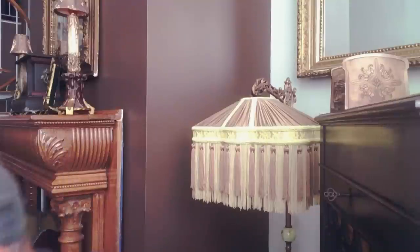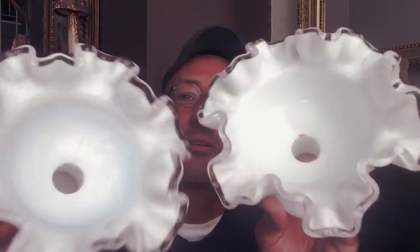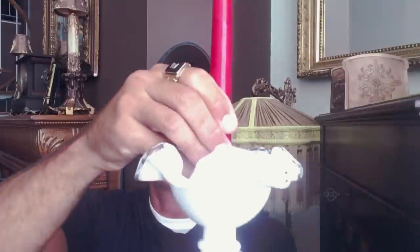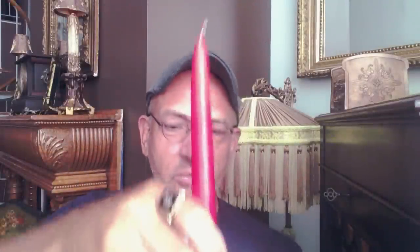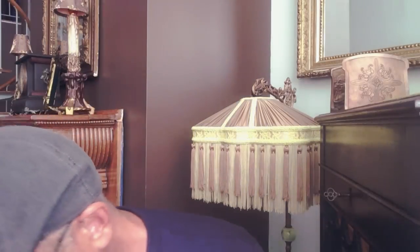Let's continue with the candlesticks. Here are two Fenton, and these are unmarked, but they're the beautiful silver crest. There we see. And then look down on the insides of them. It's really wonderful the way these are. Your candle goes right in there like that. These candles are a little too big, but anyway, you get the idea. All of the wax is going to gather down in there, I suppose. But these are pretty, for red or green candles at Christmas time, or blue candles in the winter time.